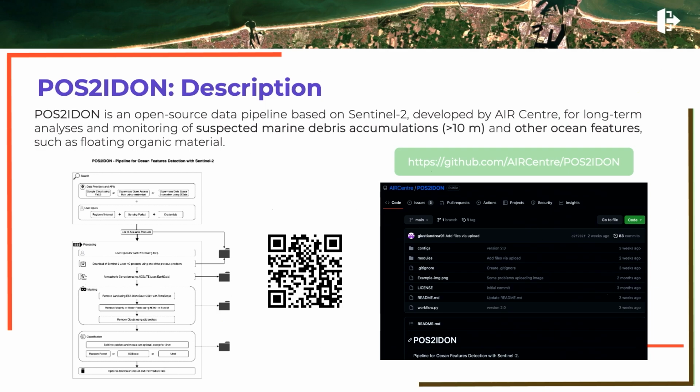Another motivation that drove us to make this available to everyone as open source is that, to our knowledge, automatic data pipelines with such a purpose are still rare in the literature. So we make it open to everybody so that we could foster the development of an operational tool for long-term monitoring of marine plastic in the ocean, but also other kinds of features, as I explained before.